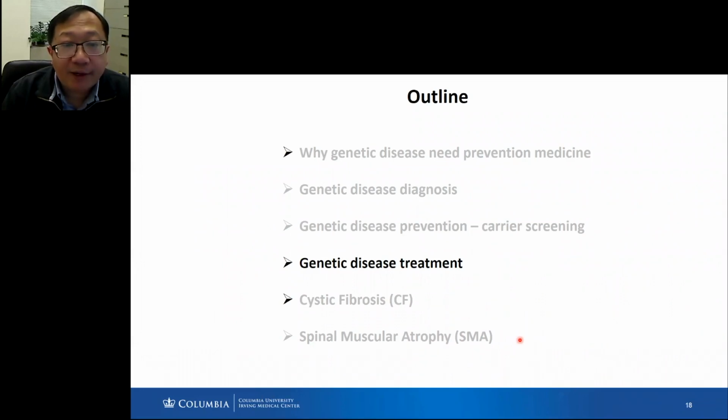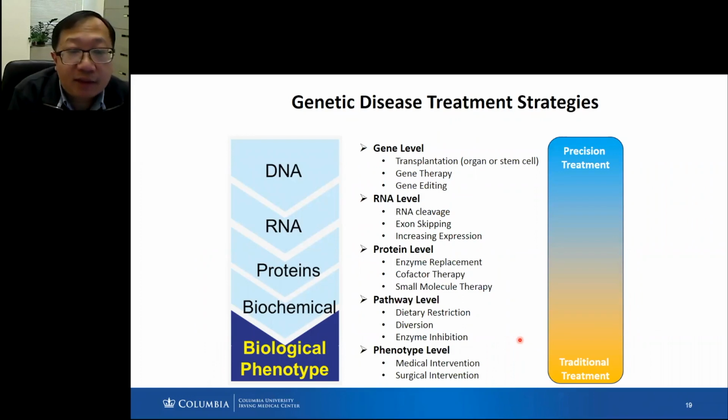So eventually, if we have a patient with a genetic disorder, what's the best treatment strategy? Traditionally, we can treat a genetic disease at different levels, with different strategies. The traditional treatment is normally at the lowest, most downstream level, the phenotype level, right? So they basically just treat the phenotype of the patient. For example, if a patient has thalassemia, they will give a transfusion. If a patient has a congenital heart defect, they will have surgery to fix the heart, right? So this is just at the phenotype level. I won't go into the detail today. That's not the focus of today's talk.